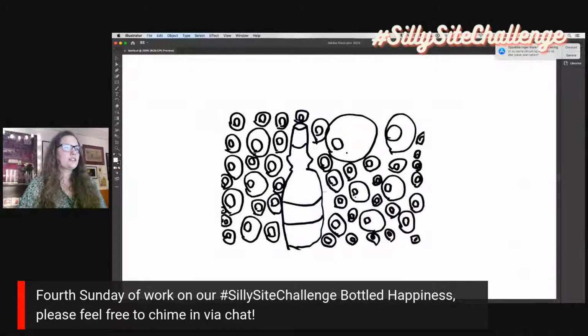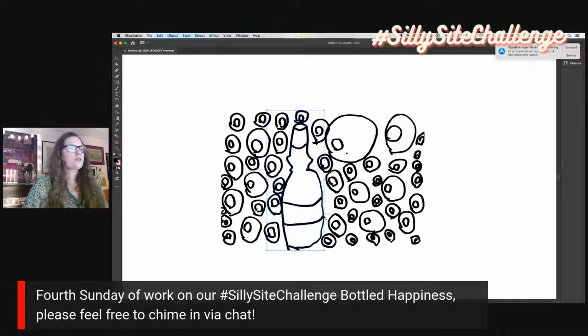But here is the illustration we got last time. So what I want to do today is, I don't know if we have time to separate all of these, but I want to separate the bottle out from the little bubbles, because I want the bottle to pop a little bit. So I probably want to put a shadow behind it or something like that so that it pops from the screen. And to make that happen, I need to separate it from these bubbles. So I'm going to try and do that.